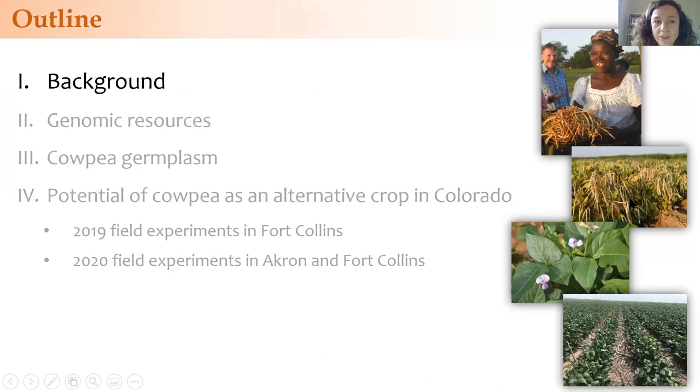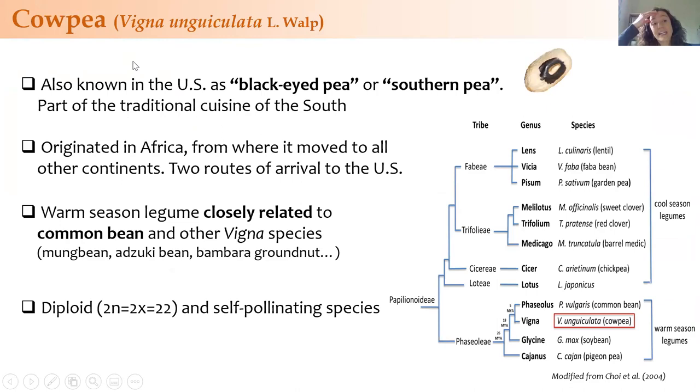Okay, here we go. So let's start with some background about cowpea. So what's cowpea? The scientific name is Vigna unguiculata. In the US, we mostly know it as black-eyed pea or southern pea because that's mostly the main type of seed that we grow here. So this kind of cream and white seed with a black eye. Some pink eye varieties are also very popular in the South. And cowpea is part of the traditional cuisine of the South. And actually legend says that eating black-eyed peas on New Year's Eve brings good luck. And a lot of seed is sold for the New Year's market here in the US.